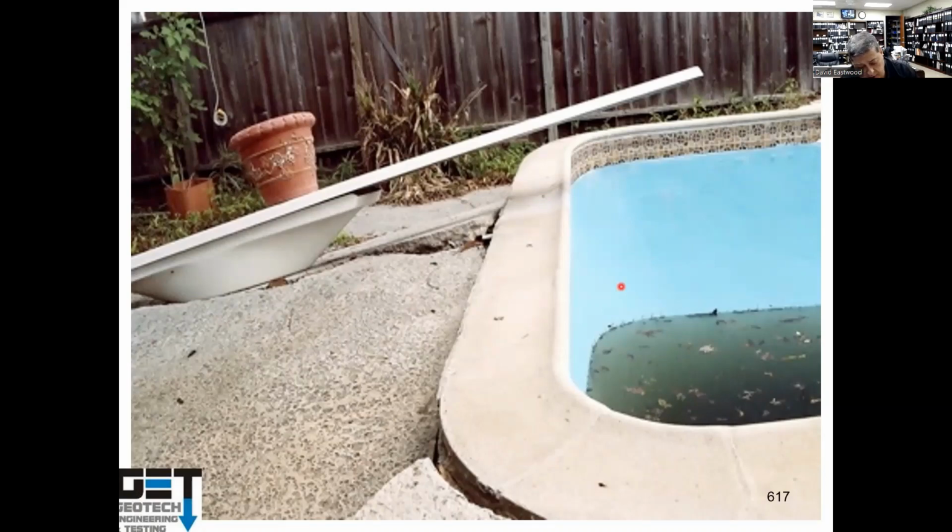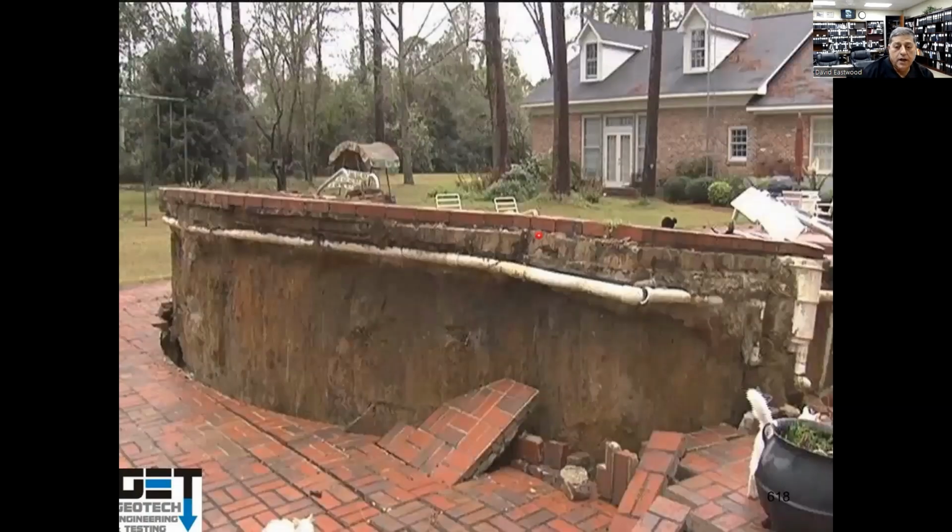You can level it that way, but if your expansive soil is there, there's a good chance for it to go out of level again. So you use chemical injection to neutralize the expansive soils, and then you go out there and do geotech or polyurethane injection. Here's a pool that hydrostatic pressure pushed out of the ground.